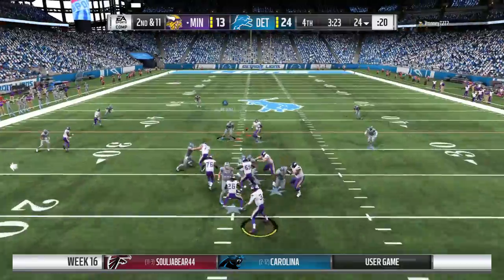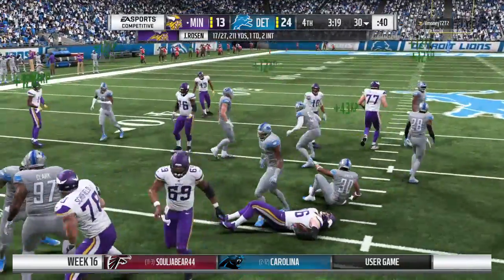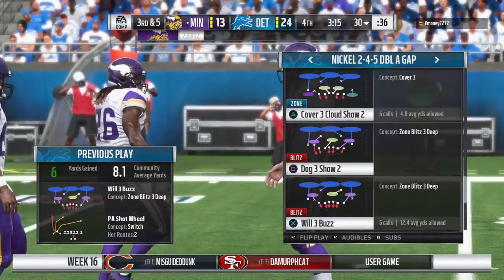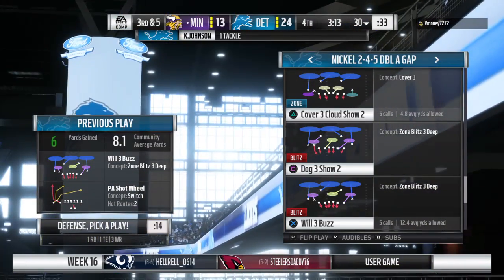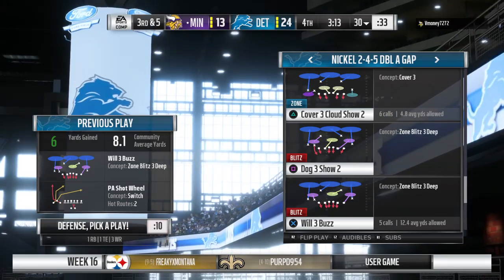They go play action. It's Rosen. Ertz over the middle. And able to break one tackle, but then quickly brought down. But a nice little gain. 6 yards is the pickup, and that'll lead to a 3rd down. Those short little routes probably going to be open.